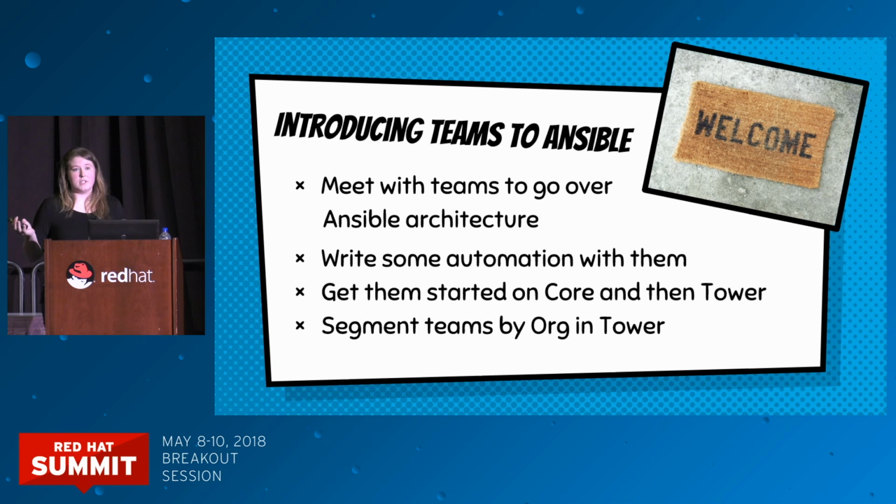As more teams started reaching out to our team, we needed to think of a good way of getting them involved. What we did to start was just meet with teams to go over the architecture of Ansible. I'd go and explain inventories and hosts and playbooks, and just write a general playbook for them. An approach I took sometimes was even to write out some automation with them.